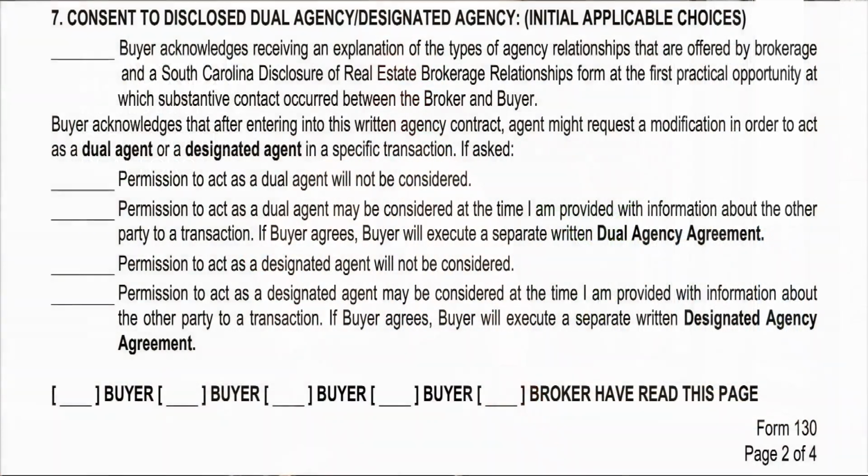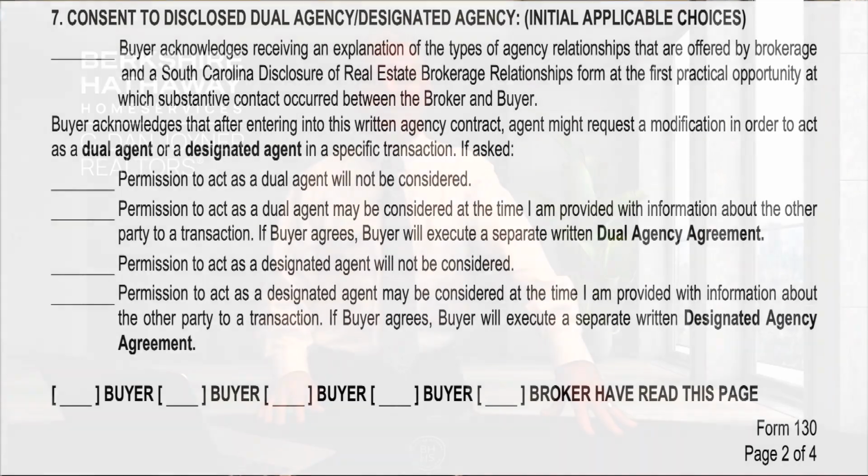They can initial that. However, if the buyer says, listen, it's okay, I'll decide at the time whether dual agency is going to be okay, then at that time, we'll give the buyer the opportunity to say yay or nay. Same thing with designated agency. Permission to act as a designated agency will not be considered, or it may be considered at the time. So once again, look at those, have the buyer decide what is good for them, and initial those specific lines that meet their criteria. Once again, at the bottom of the page, don't forget the initials for the buyers, and also the real estate associated licensee under the broker have read this page.